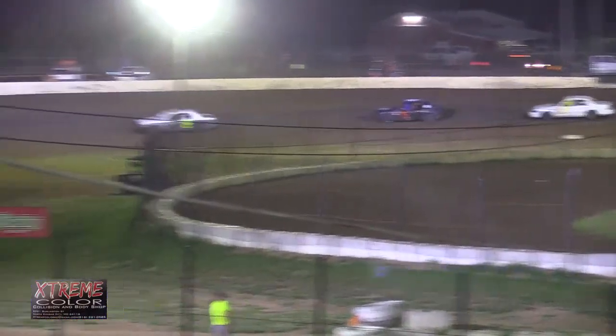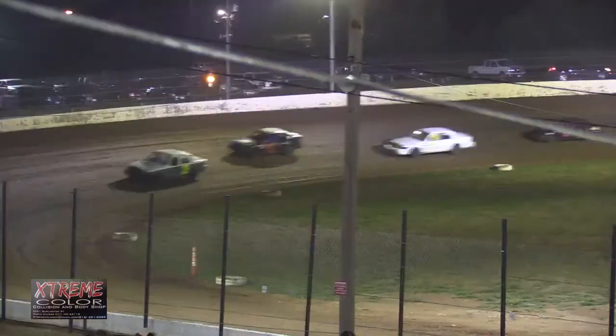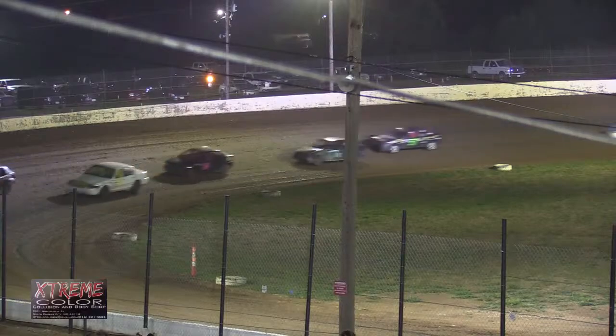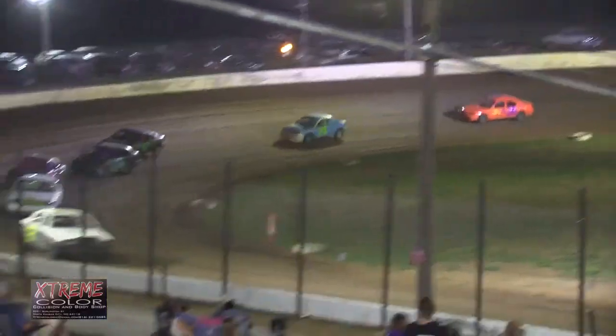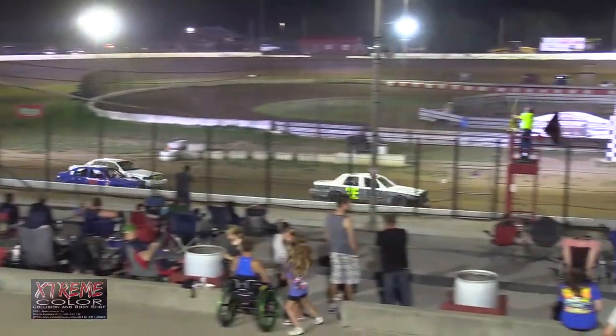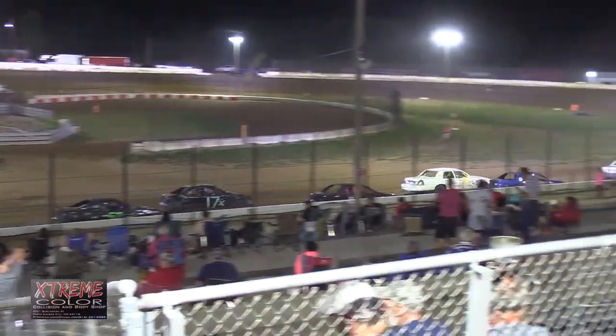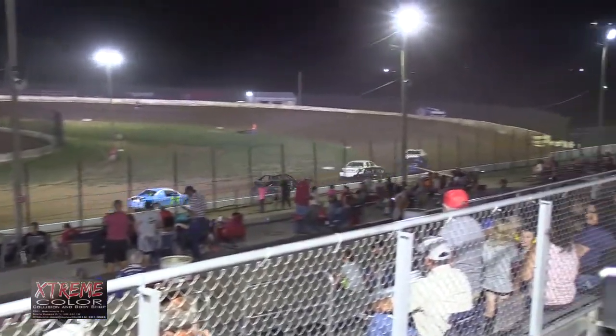So Rob Jones Sr. still in second, Mike Parker third, Tim Carter fourth, Clayton Brown fifth, Tommy Stone sixth, Jordan Blevins seventh, and Alicia Bug in eighth. Tommy Carter's in the 57, not Tommy Stone.